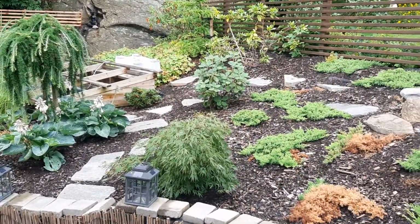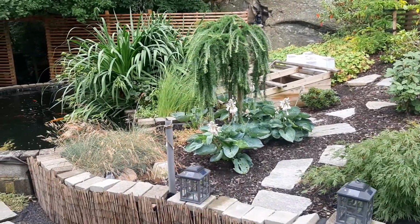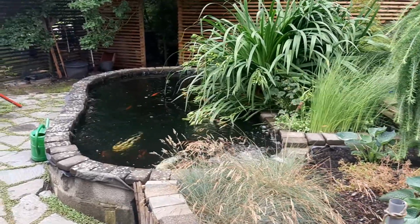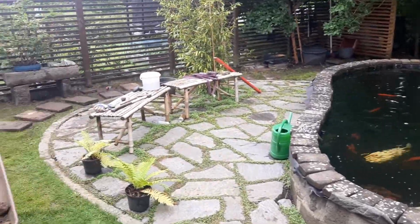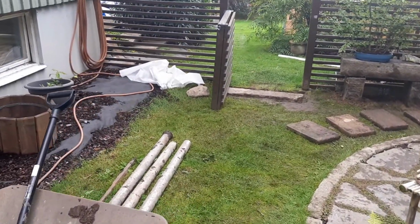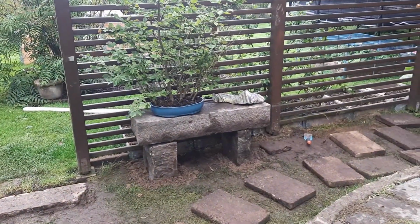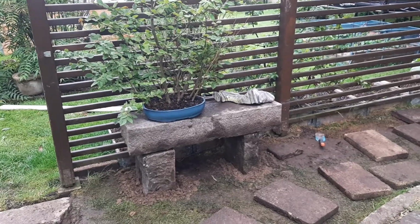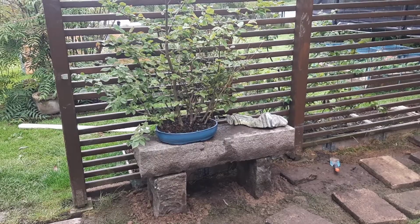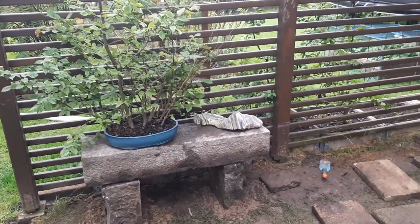We have had a few days of rain, and it's pretty cold in the water. And my garden looks like a mess. Today's work has been this granite bonsai bench. It's been a hard job, but I'm quite happy with the results.